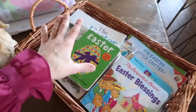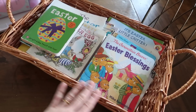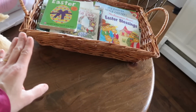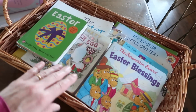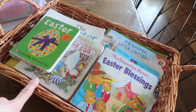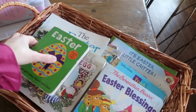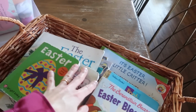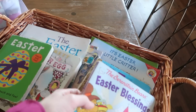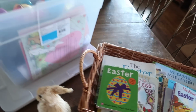These are some Easter books. This is something I like to do seasonally, and I just thrifted this low tray basket. I love those. They just are great for corralling things. And I do typically put our seasonal books on our bookshelves down at the bottom there, but for now I could just put them in here. I just think it's cute. They get so excited whenever there's new seasonal books. So that I'll just put in there.